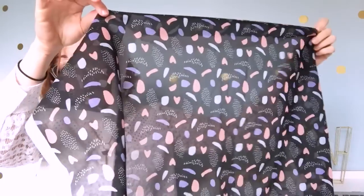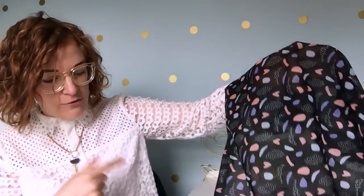So I was thinking about what I would want to make with something like this, because you have to take into account that it is sheer, and because it's printed, you wouldn't want to have another layer of the same underneath. So I was thinking like a really nice sort of sheer blouse, and you could wear either a strap top underneath it or a long sleeve top. So I've got two options. The first one is the Janis Boho tunic from Wardrobe by Me.